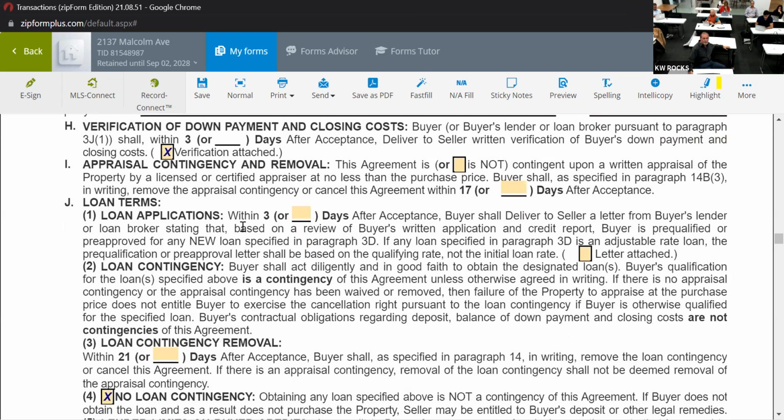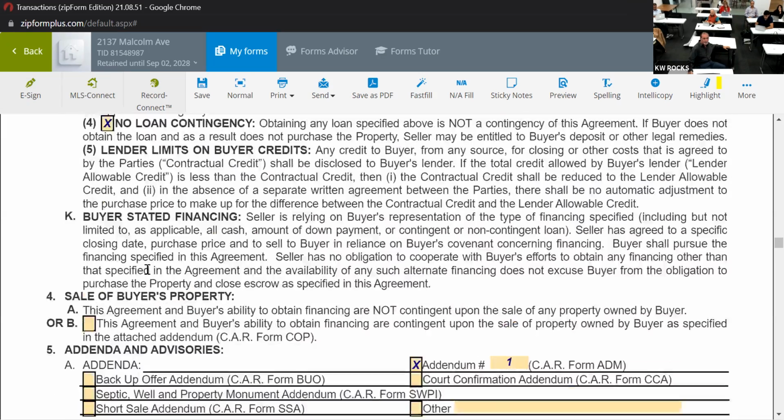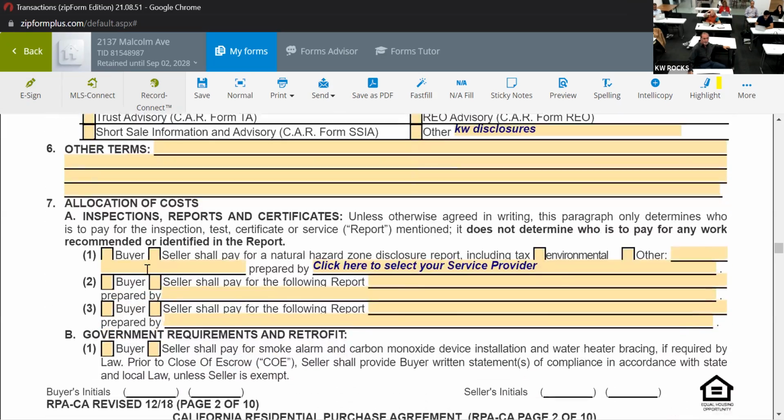Next, one of the things that the seller has to provide is what we call, and you guys should get used to it, NHD, natural hazard disclosure. So you're going to hear a lot of NHD. Get used to it, natural hazard disclosure.